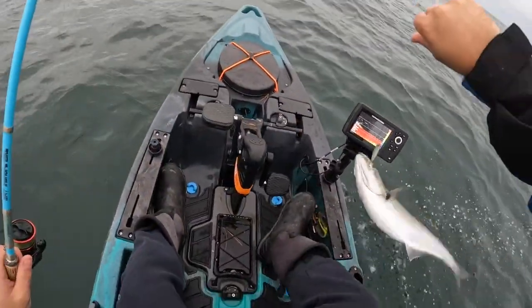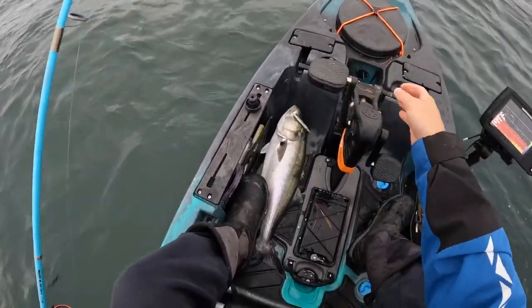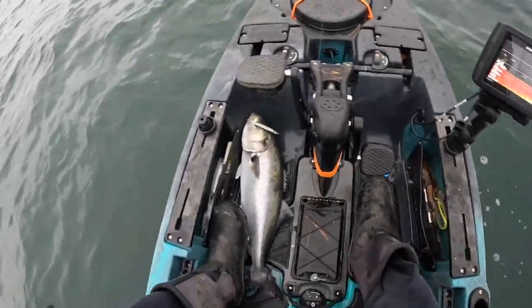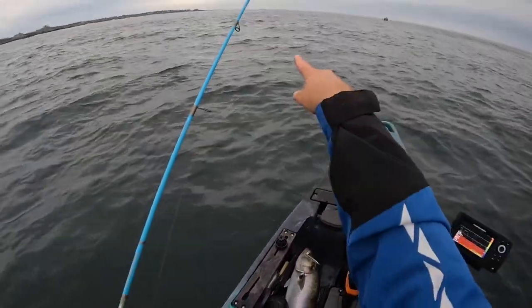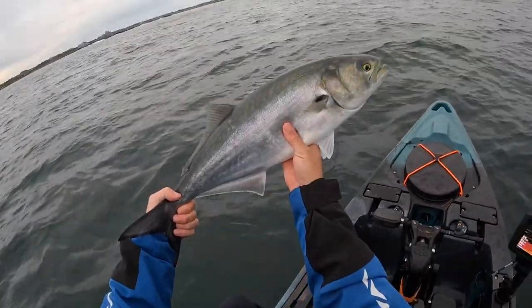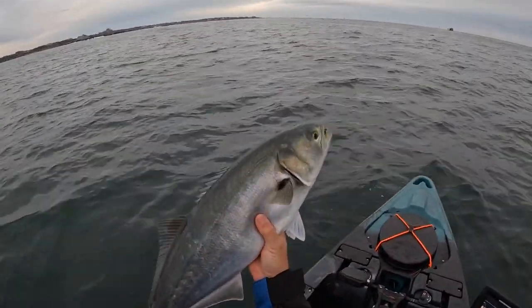Now bring him in. What the heck? There he is, medium, but he is so fat. They are just gorging on all this bait right now. And that's the main feed over there, as you can see. Big old little small butter ball, but yeah, his stomach is so full of bait.